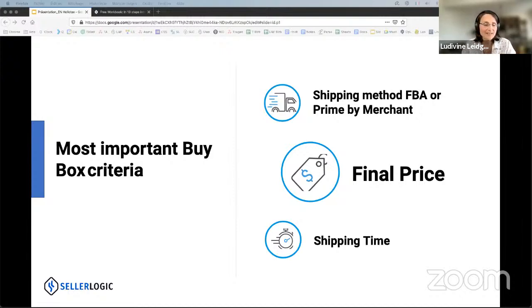Price is actually a criteria which is good because it's something that is relatively easy to monitor with the right tools. It's easier, for example, than customer satisfaction. The goal will be to be competitive, but without compromising your margins.